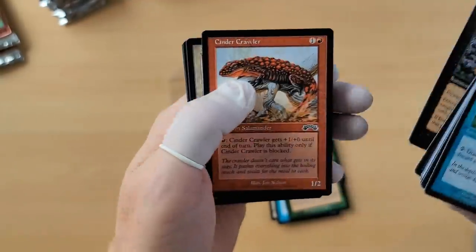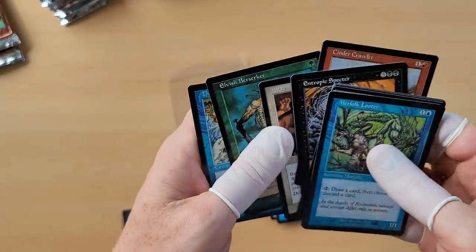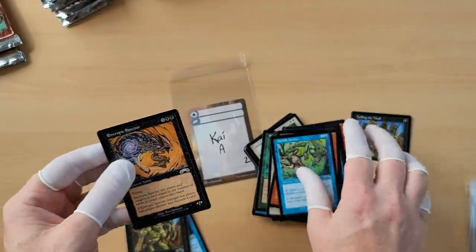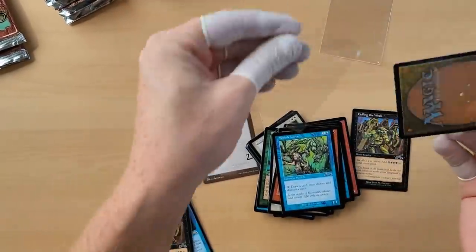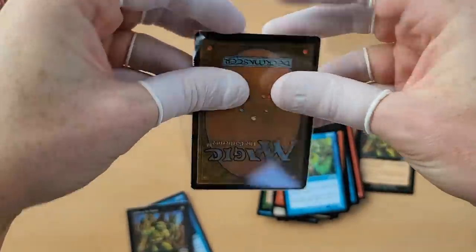Cool, cool. Cindercrawler. Calling the Weak, a second Calling the Weak. Nice. Very, very nice, man. All right. Sweet sauce for you, my friend. I might be missing some uncommons that are worth a little bit. I just went with the very first page, and that was it. So, first page special. That's all it was. The very first page. Schwink.